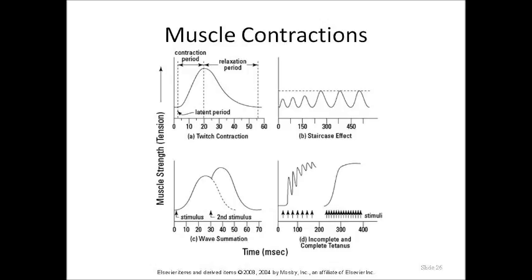Here we can see 4 different graphs that talk about muscle contractions and how they work. The first graph shows a single stimulus from the motor neuron, and it creates what we call a twitch contraction. We have a quick contraction phase and then a relaxation phase. And the muscle would just jerk once, or twitch.